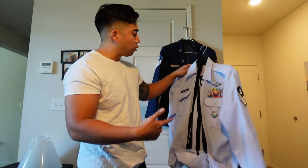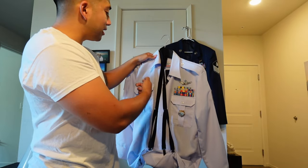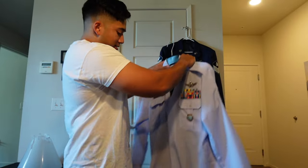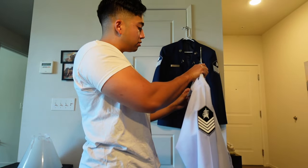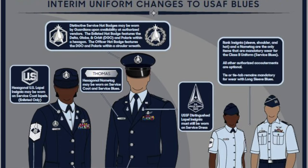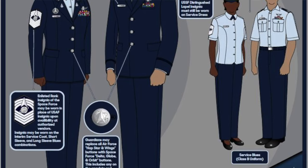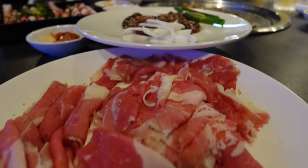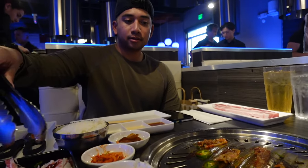Let's just get into the uniform. So I got everything ready. We got our ribbons on the side, combatant command pin, name tag, and these garter straps, which pretty much make your shirt look nice. Our service uniform, we wear either a long sleeve or a short sleeve. I wear a long sleeve just because the short sleeve is kind of tight. I'm not gonna lie, I've been eating pretty good out here, but starting meal prep, starting to get back into it.